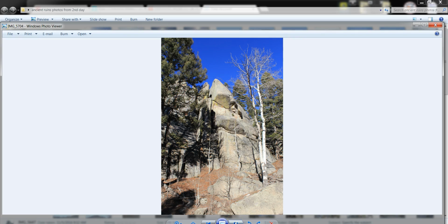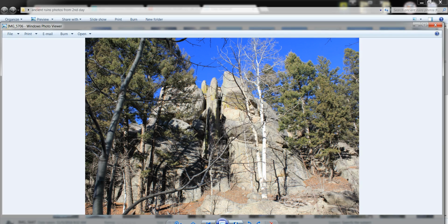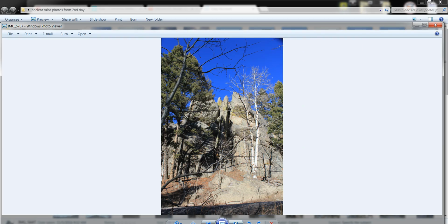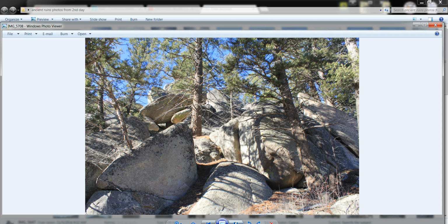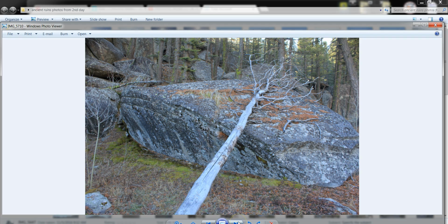Here's just another set of huge stacked rocks. Along the way down into this valley, I kept seeing so many just tipped over down the hills that I kept having to stop and take pictures. Here's another one. It looks like this might have been the bottom. At one point this thing was flipped back up.